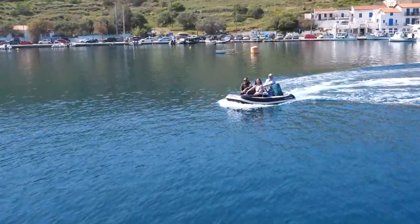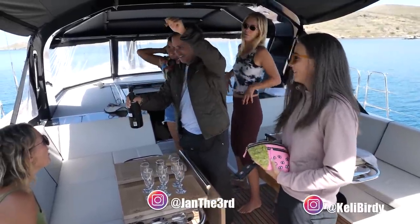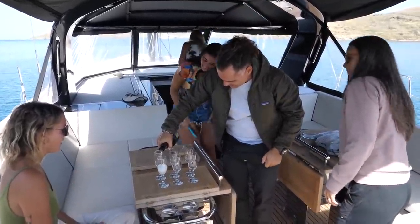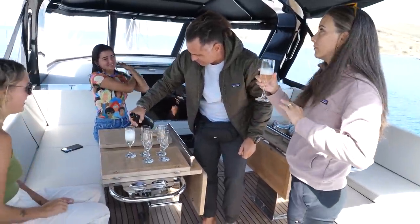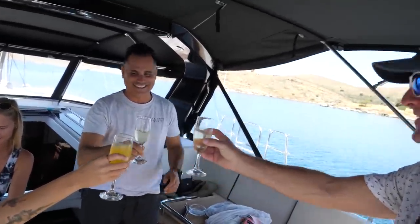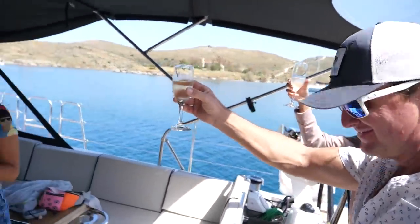They made it! Woohoo! Ready? Yay! We made it! Wow, look at this. Straight from the plane, walk on the boat, and within 30 seconds you have a glass of champagne. Cheers. Cheers to them finally being in Greece. Yay! We made it.